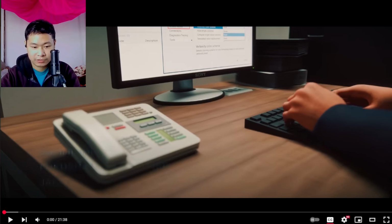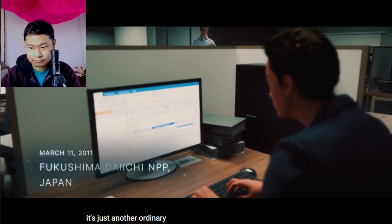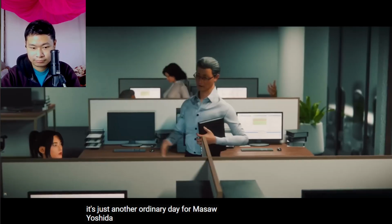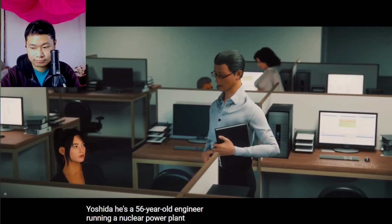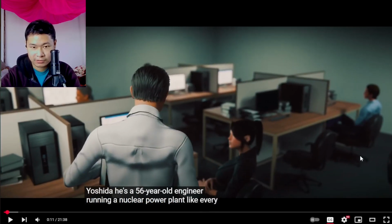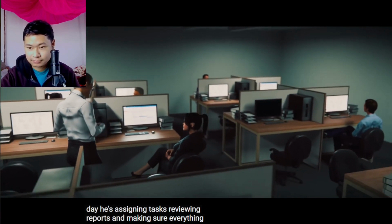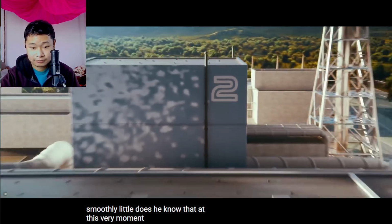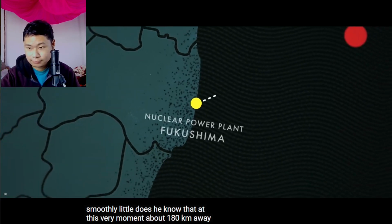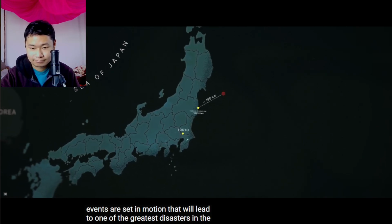So this is how Fukushima actually happened. It's just another ordinary day for Masao Yoshida. He's a 56-year-old engineer running a nuclear power plant. Like every day, he's assigning tasks, reviewing reports, and making sure everything is running smoothly. Little does he know that at this very moment, about 180 kilometers away, events are set in motion that will lead to one of the greatest disasters in the history of Japan.